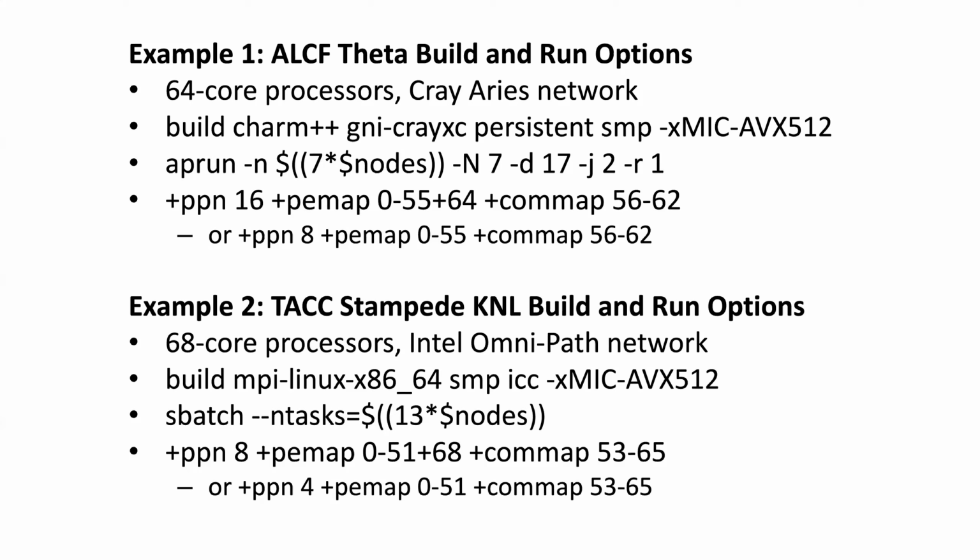So just to show a little bit more about how this PE binding and communication thread binding works, these are two examples from Intel's KNL processors a couple years ago. ALCF Argonne's Theta machine was using 64 core processors on an Aries network. Texas built a machine with the 68 core processor model on Omnipath. So you can see the build options.